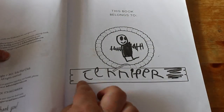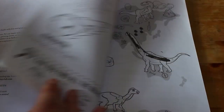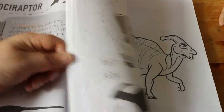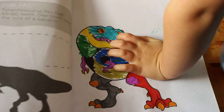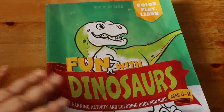Well, she goes and gets it. So she's written her name, she puts her J's backwards sometimes. But at least she's learning. And these are some little activities. I don't think we've done anything much in this one, have we? You haven't done any colouring in here? Yeah. We just... I like that multicolour. We do a lot of rainbow dinosaurs, don't we? Yeah, I love doing rainbow. Yeah, so it's that one.